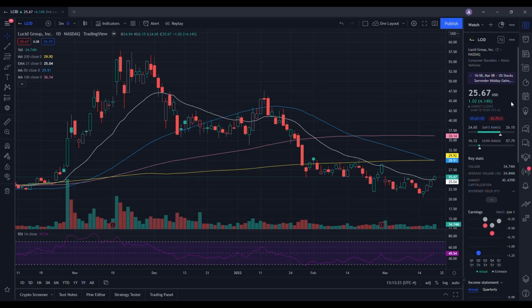So we're going to do a technical analysis for Lucid. Let's see how it performed on Friday. So it ended up closing at $25.67, being up 4.14%. On the low, it tested $24.65, and then on the high, testing $26.15. When we take a look at our volume stats on the day, you can see we traded 34.74 million shares, and the average volume over 10 trading days is at 24.84 million shares. So what you notice, we had above average volume, and it's part of the reasons why we saw strength in the stock.